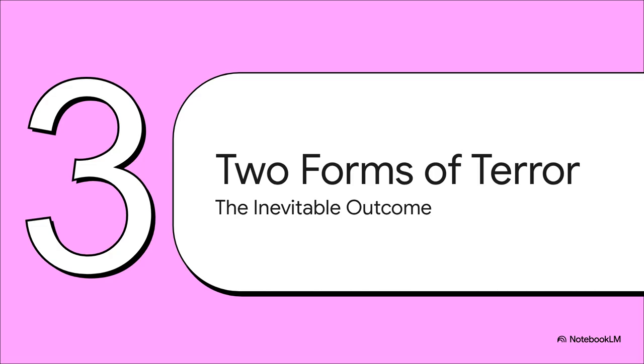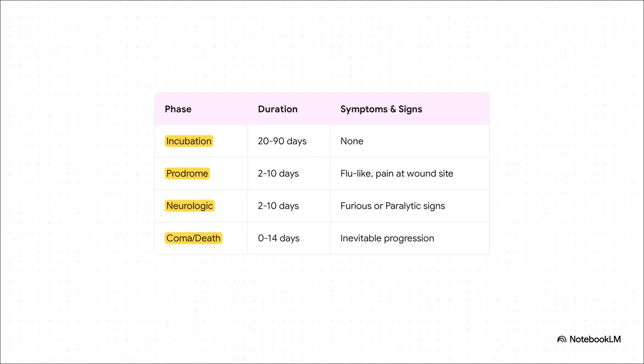What happens when it finally hits the brain? This is where the silent journey ends, and the horrifying symptoms begin to show up. Once it gets going, the disease plays out in 4 phases. After that long incubation where you feel nothing, you hit the prodrome phase.